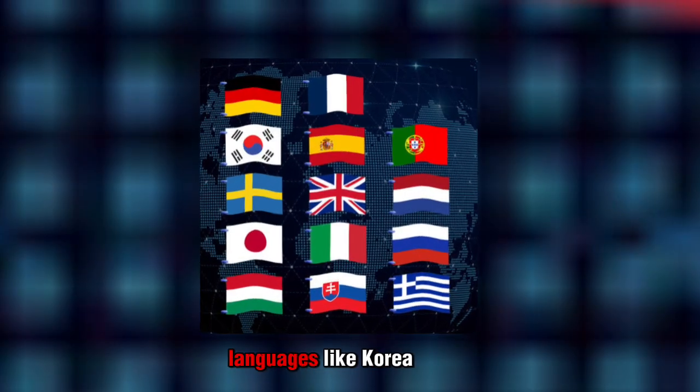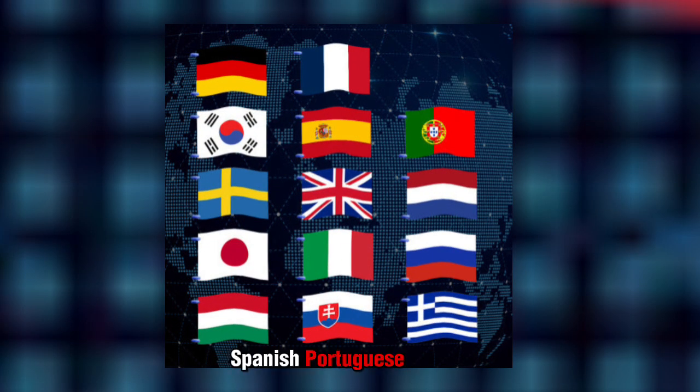And support multiple languages like Korean, Spanish, Portuguese, French, Swedish, English, Dutch, Japanese, Italian, German, Russian, Hungarian, Slovak, Greek.